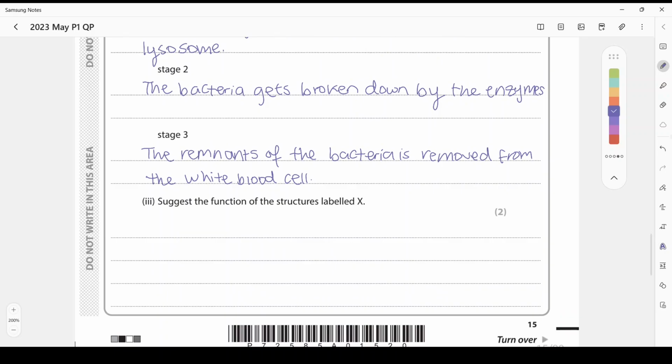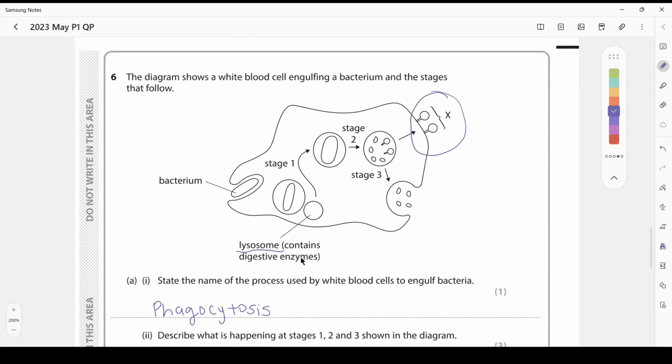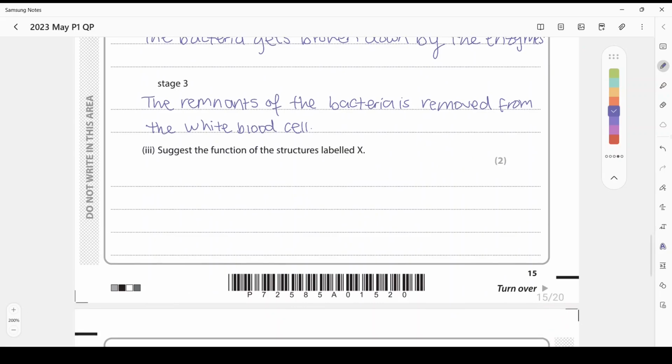All right, part 3, suggest the function of structures labeled X. All right, so this is what they are referring to. So X is actually an antigen, and an antigen helps our body recognize the bacteria so that next time the bacteria reinfects us, we are able to identify it faster, and therefore the immune response would be faster. All right, let's write that down.